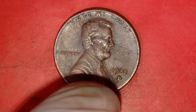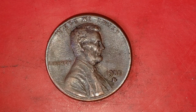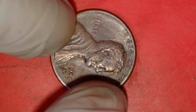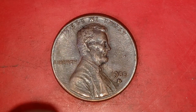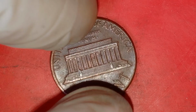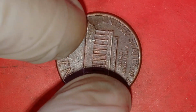To fully appreciate the value of the 1985D penny, we first need to take a look at the history behind the Lincoln penny series. The Lincoln penny was first introduced in 1909 to honor the 16th President of the United States, Abraham Lincoln. It's one of the longest-running coin series in U.S. history, and it's been through multiple design changes over the years.